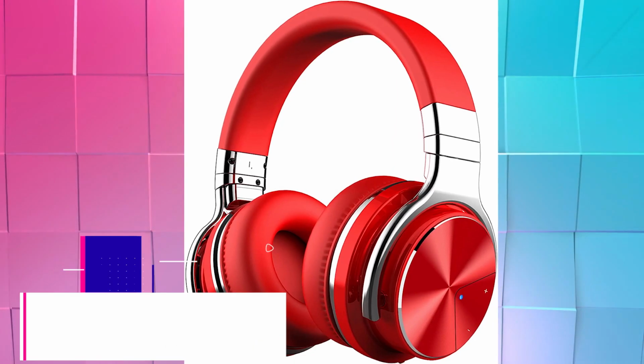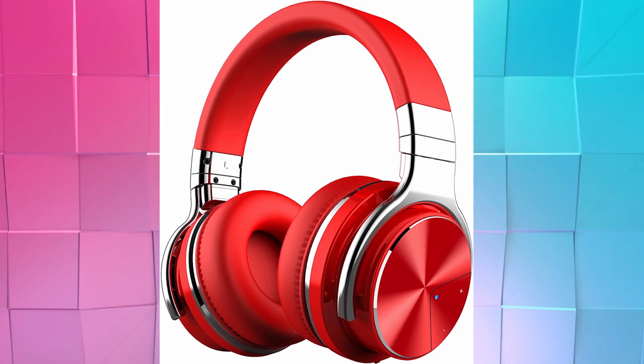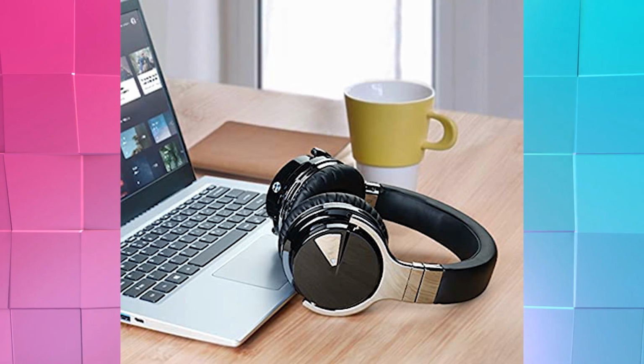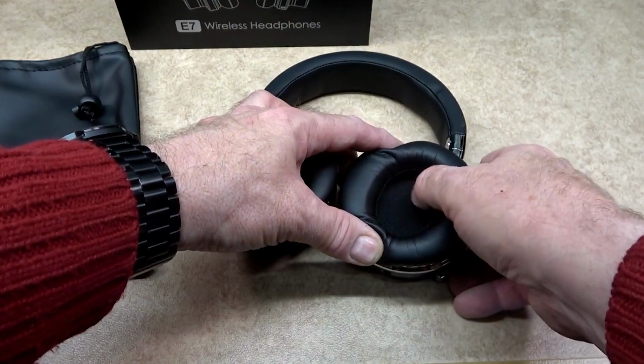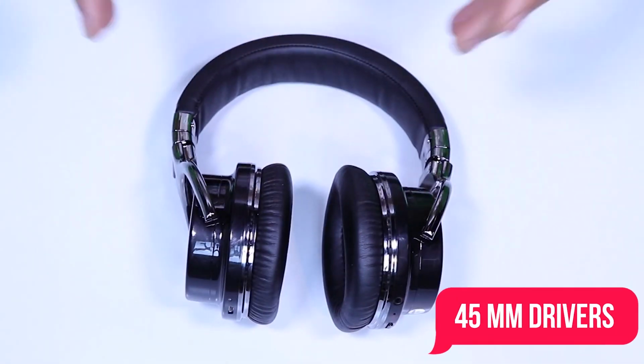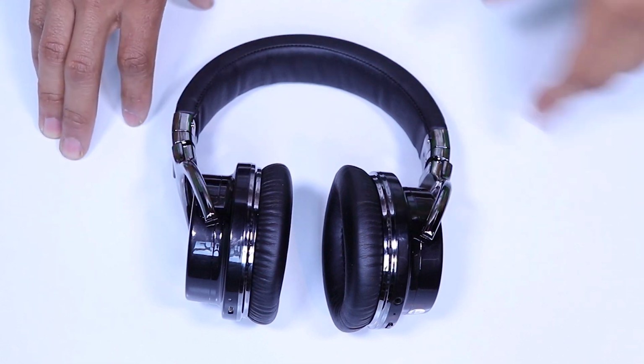The Celanese E7. The future is becoming more and more affordable with each passing day, and it is no more apparent than the Celanese E7 headphones. For just $40, you can end up getting its touted active noise canceling system that actively immerses you in your music, audiobooks, or podcasts while in any public setting. Paired with 45mm drivers for crystal clear sound, and you've got some solid mid-tier headphones while on a budget.